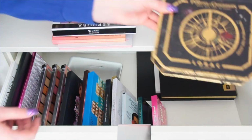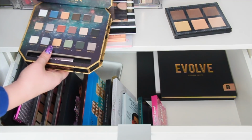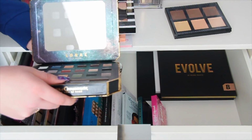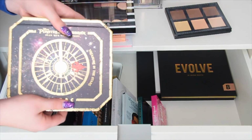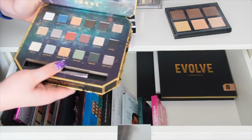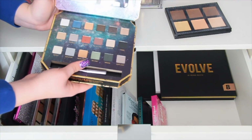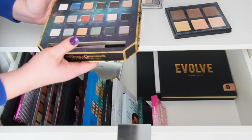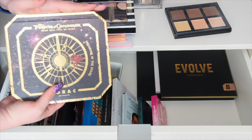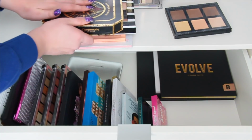Next I have this Pirates of the Caribbean palette. I think I'm going to be keeping this just for, this is going to sound really bad, but Pirates of the Caribbean is one of my favorite movies, and I really can't get rid of it for that reason. I know I have a problem, but the colors in here are really, really pretty, and I should use it a lot more than I do, but I'm going to hold on to it because when it came out, I could not get my hands on it, and then it went on sale, and I finally got it, so I'm definitely keeping this.